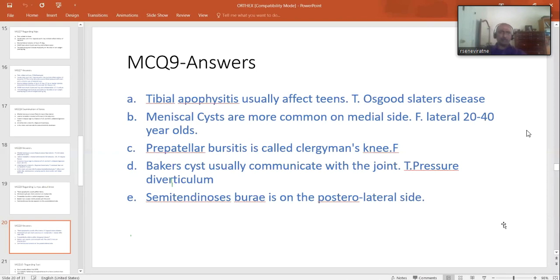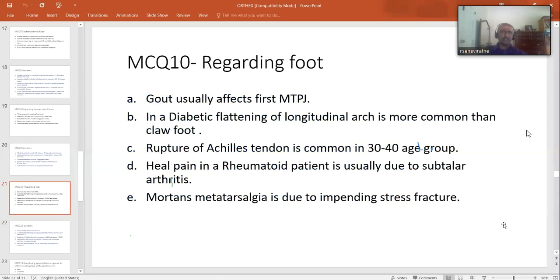Apophysitis is epiphyseal inflammation seen in the body, such as Osgood-Schlatter's disease. Meniscal cysts are common on the lateral side. The typical age group is 20 to 40 years, who are active and cause pressure inside the knee joint.